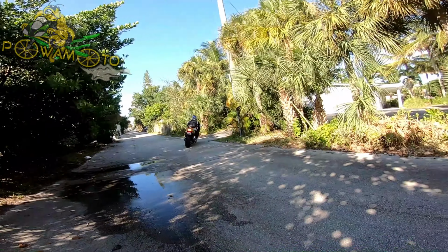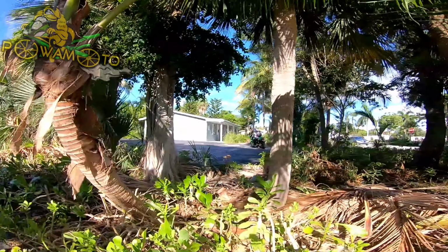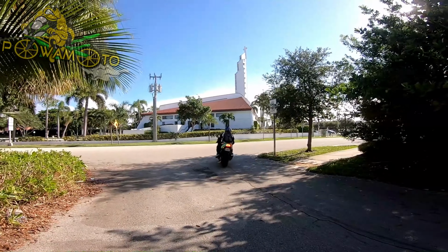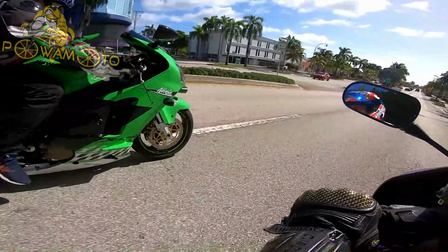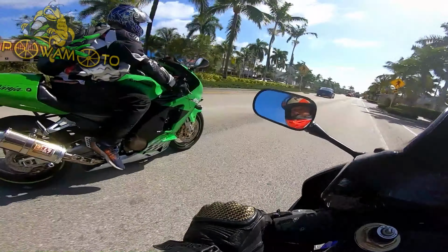The rake and trail, for some of you real tech geeks: 23.5 degrees and 93 millimeters. The wheelbase is 1,440 millimeters. This bike rocks! Seat height of only 31.9 inches and a weight of only 463 pounds dry, 545 pounds wet. That's right, wet, when you put all the fluids in it.